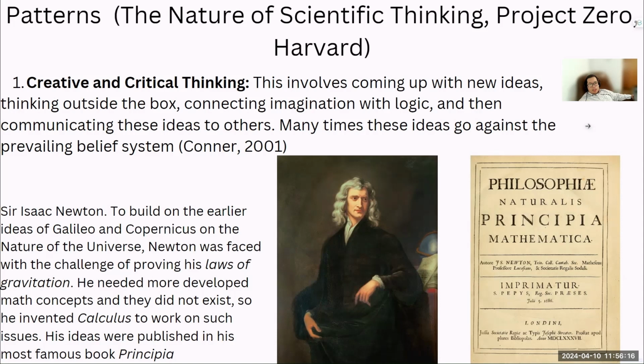The partnership, we can cover in later materials. Many times this idea goes against the prevailing belief system, which happened a lot in the beginning of science. That's why science broke out of philosophy and stood out against religious belief, because we see Galileo, right, Copernicus, Isaac Newton. So I have an examination of the ideas of Isaac Newton here.